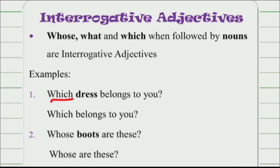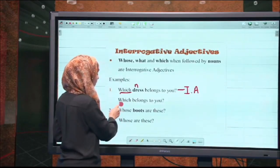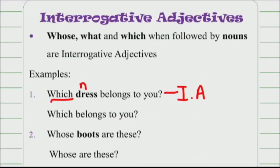Now, which dress? You would notice here that the word dress is actually a noun. So if a noun follows the interrogative pronoun, it is therefore an interrogative adjective. It becomes an interrogative adjective. But if you look at the second example, which belongs to you, we have your interrogative pronoun here, but belongs is not a noun. So therefore, this is an interrogative pronoun. So note the difference there. Let's look at example number two. Whose boots are these and whose are these?